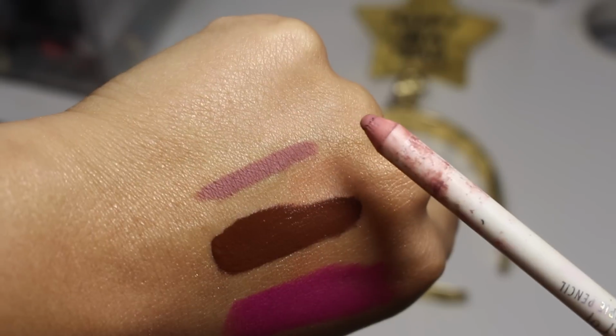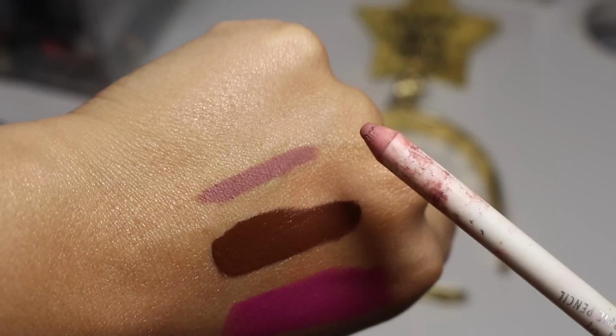And lastly, my favorite lip liner for the year was ColourPop. ColourPop killed it with the lips. I could have put a whole bunch of ColourPop lip stuff in this video, but if I had to choose one, it would be the Bound Lippy Stick, or a lippy pencil, sorry. These are sharpenable, by the way. If they don't look like they can be sharpened, they can. They look like plastic, but they're sharpenable.